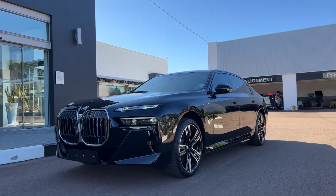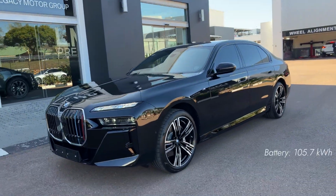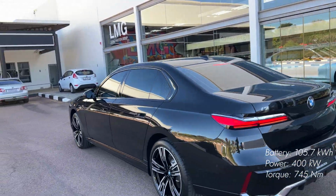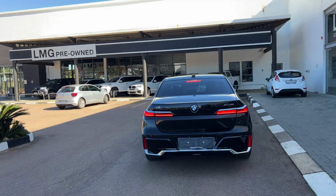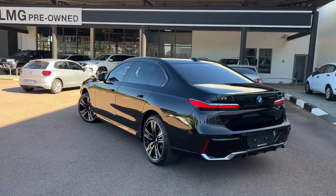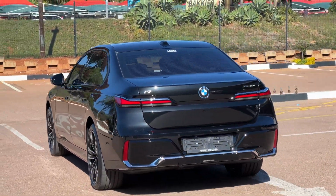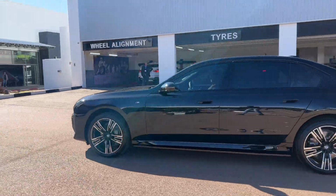Now to the performance. As I've said, this is the i7 xDrive 60. It has a battery capacity of 105 kilowatt hours. It allows for 400 kilowatts and 745 Newton meters of power output. While that's not Tesla Model S Plaid numbers, 400 kilowatt is a lot, and it really needs every bit of that, as it weighs 2,540 kilograms. That's 15 kilograms more than the BMW X7. However, heavy doesn't mean slow, as it has a claimed 0 to 100 of 4.7 seconds.